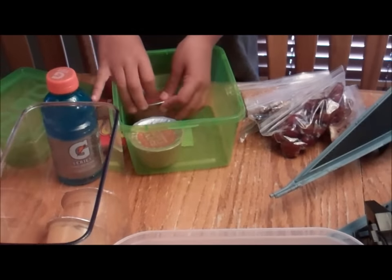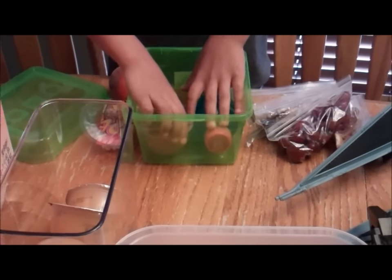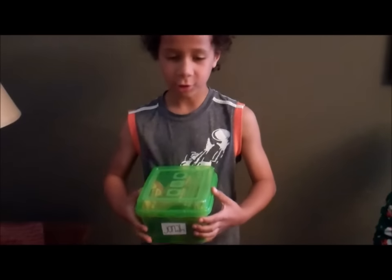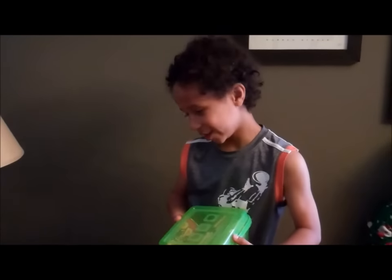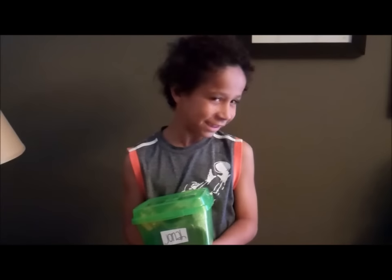No, this is just the snack bucket. This isn't lunch. Your lunch is separate, and dinner is separate, and breakfast is separate. So what are the rules with the snack bucket? You can pick one at any time, without asking, only for a snack.